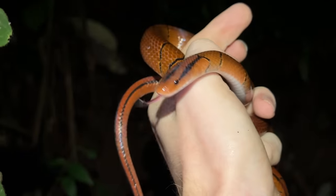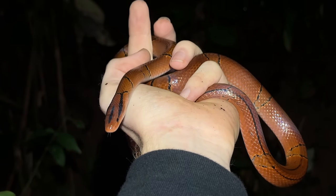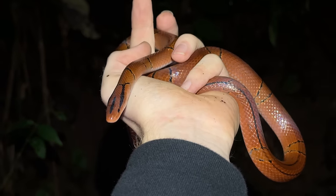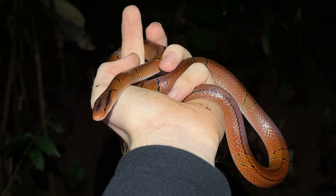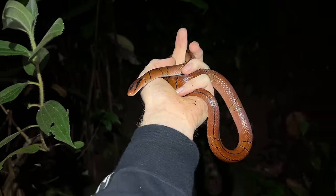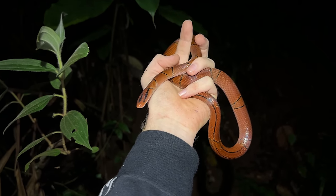But this is renowned around the world for being one of the most beautiful snakes, and for a reason. And I will go out on a limb and say, this is not one of the most beautiful individuals. This one is not particularly orange and not particularly red. You know, it's not too vibrant at all. But even that alone is just such a stunning animal. And yeah, a really great find.